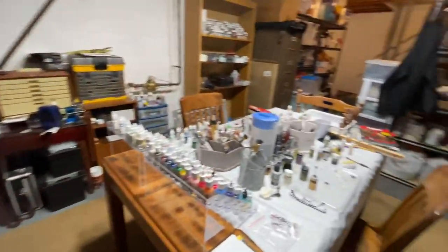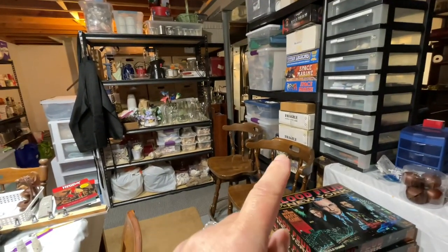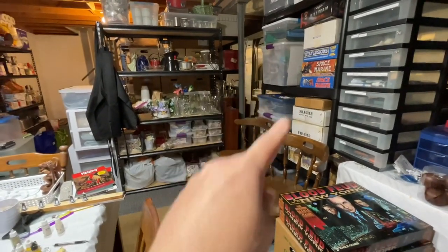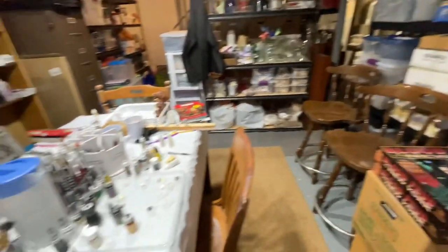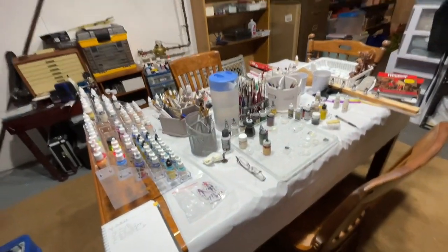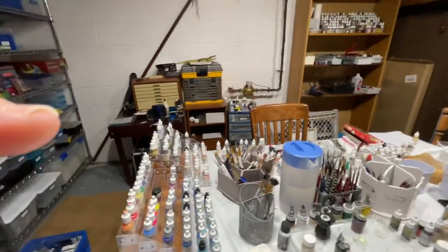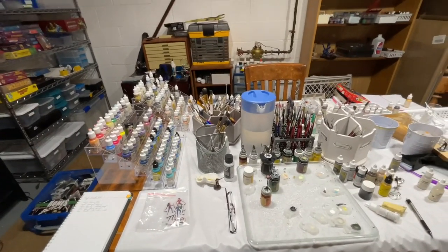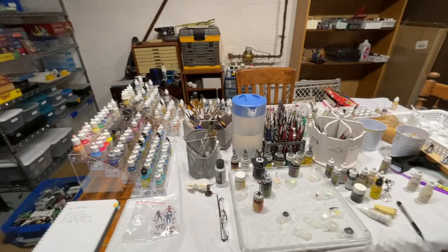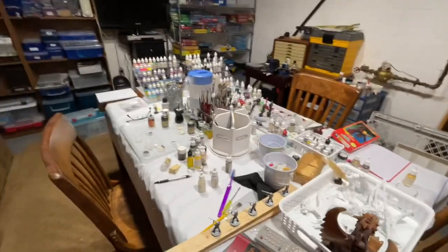And then, what else? There's not a whole lot else. We have tools and things over here, old chairs. That's a bunch of terrain and things that we use. So, there you go. I mean, just the rest of the basement is storage and laundry and stuff like that. So, that's our humble painting area. We tend to not throw things out, we reuse things. So, anything we can make use of, if it still works, hey.